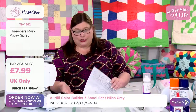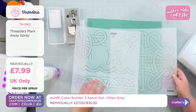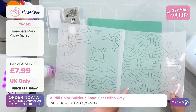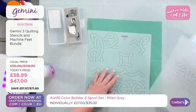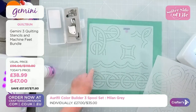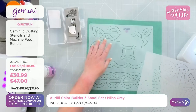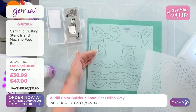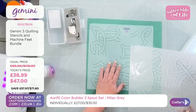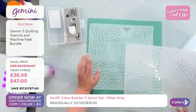Now, in each stencil pack, so you're getting three packs, and in each pack, you're getting two stencils. So you're getting the full design one here. So this is the Celtic one that I've got here. And then you're also getting, on the other sheet, your longer pieces and your borders, and you're getting your corner pieces as well. So if you want to make up a bigger design on your quilt, or whatever you're decorating, because this doesn't have to be for quilting. This can be just, if you want to mark through this as well, and hand sew it.